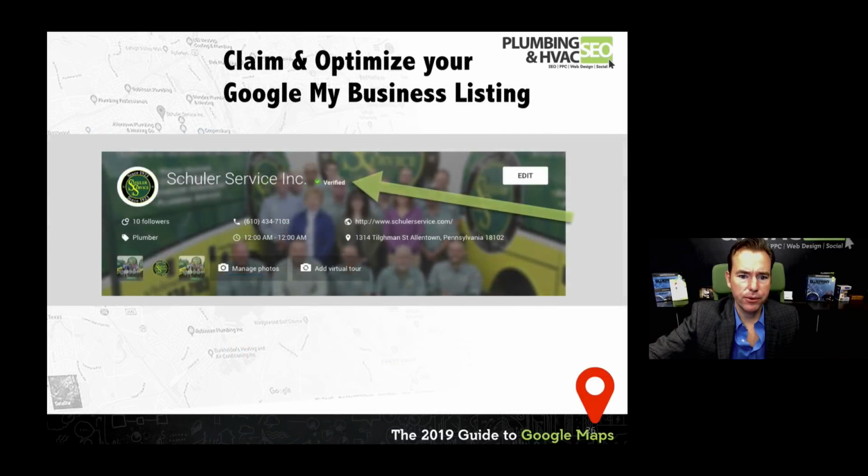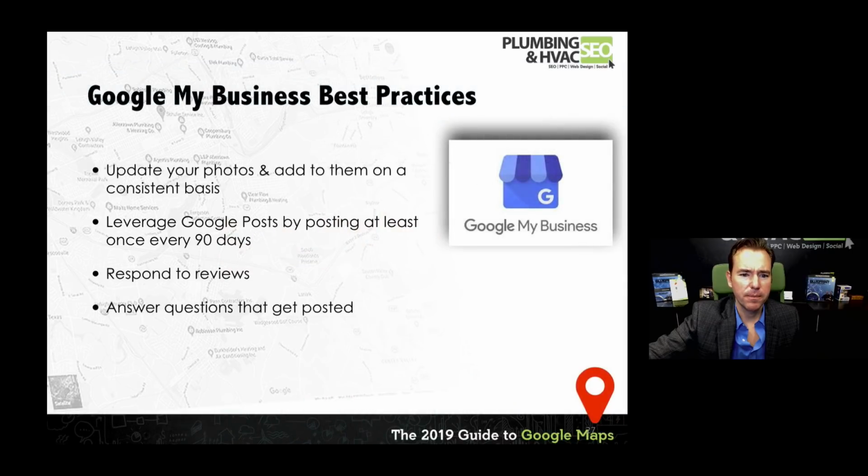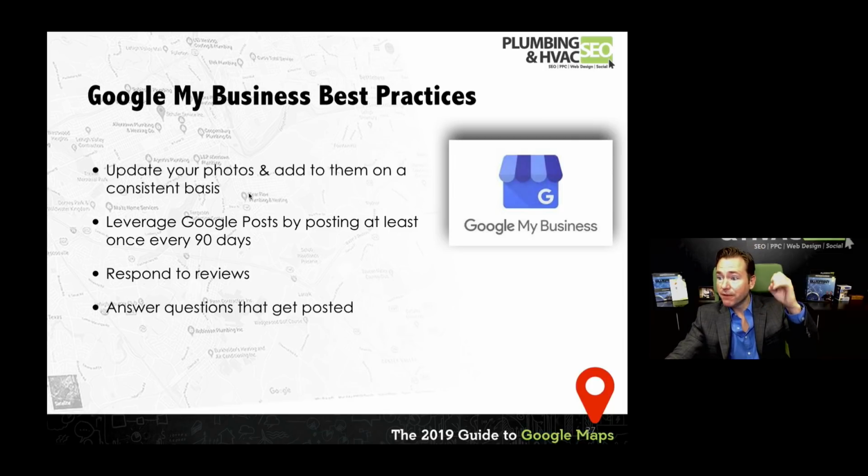So photos, insights. Some of my best practices, just like in a bullet format here. You want to update the photos and try and update them on a relatively consistent basis. Leverage the Google posts, like actually post information on there on a quarterly basis or more frequently if possible.